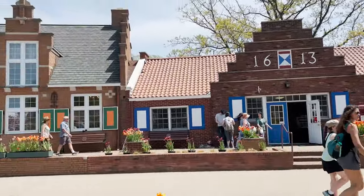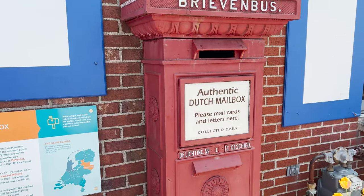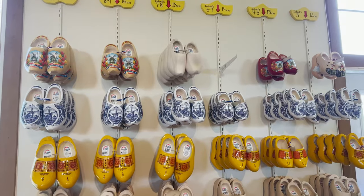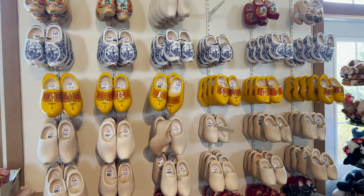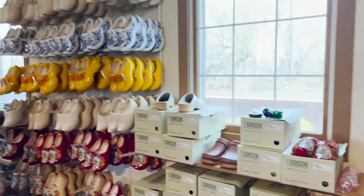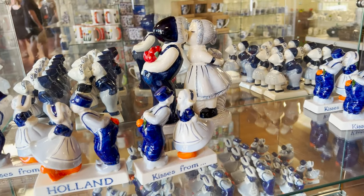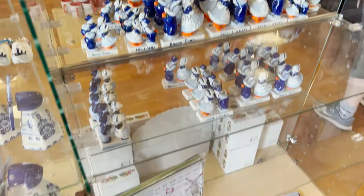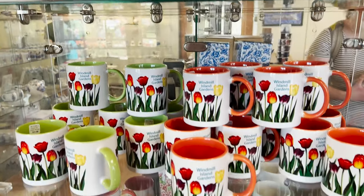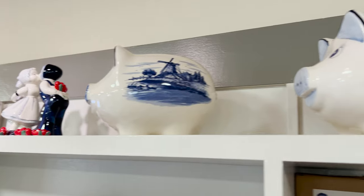So we're here on Windmill Island Gardens, and behind me are all these cute little buildings. And inside they have shops where you can get all of your souvenirs. They have wooden shoes, they have wooden tulips, they have cute little figurines. And then there's another building over here that has a replica of the Netherlands built in miniature inside. It's actually really cool. It was really fun to walk through, and we might have to pick up a few souvenirs.